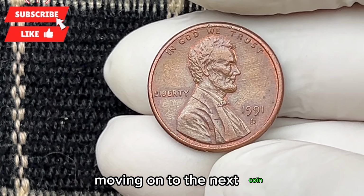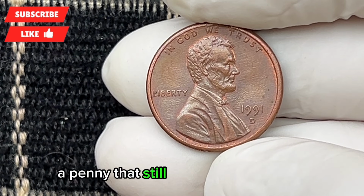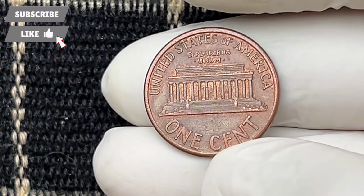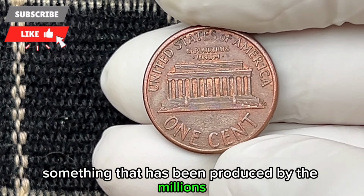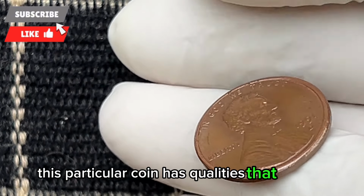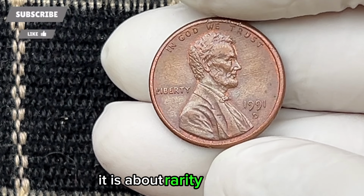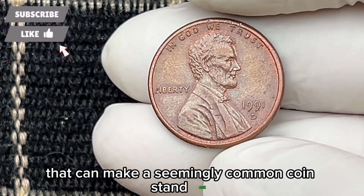Moving on to the next coin, we arrive at the 1991 D 1-cent coin, a penny that still appears in everyday change, often slipping unnoticed through hands, pockets, and cash registers. To most people, it is ordinary, something that has been produced by the millions. But for collectors, this particular coin has qualities that make it worth a second glance. Its story is not about age or flashy design, it is about rarity, condition, and the subtle variations that can make a seemingly common coin stand out.